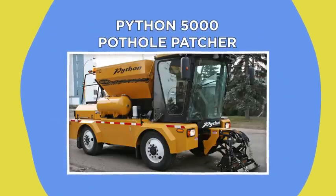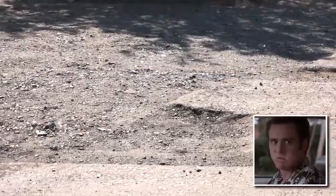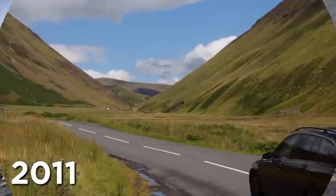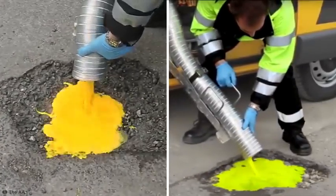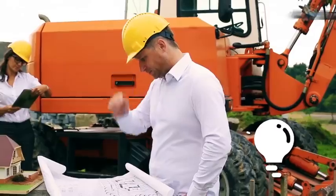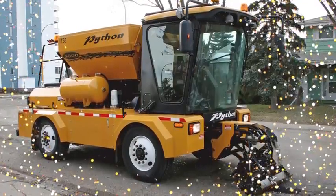Python 5000 Pothole Patcher. Potholes are the enemies of all road users and are capable of turning a completely normal road into an infuriating obstacle course. They're so reviled that back in 2011, the UK's Automobile Association joked about literally highlighting how sick they were of the nation's plentiful potholes. To combat this scourge of the roads, the inventors at Superior Road Solutions have created the Python 5000 Pothole Patcher.